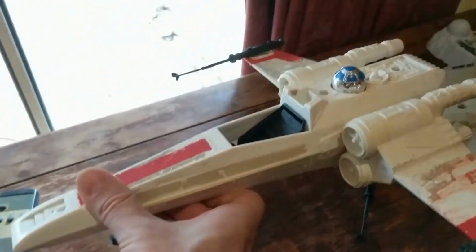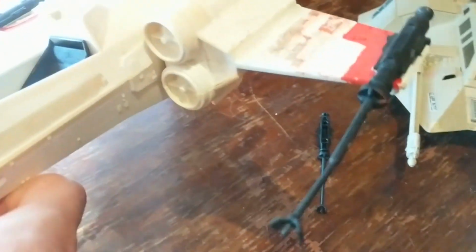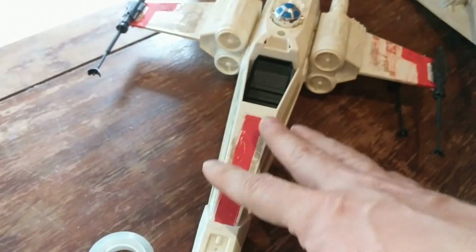So the Dagobah X-Wing, I don't know what the official title of it was. But so annoyingly, you can see one of the guns is missing. One's on the table there. But one from this side is missing, and it's the Stumpy one. So one of these was actually Stumpy because the stickers that came on this model had battle damage scarring.